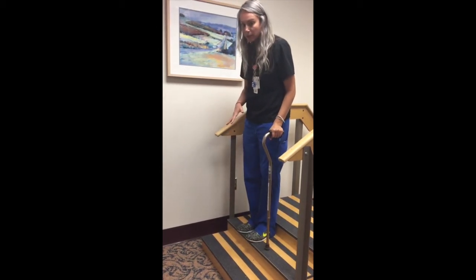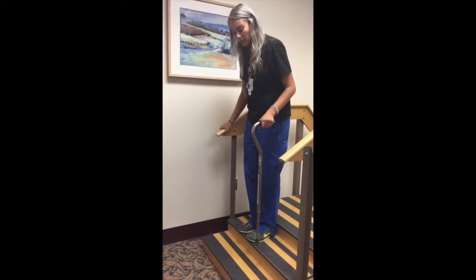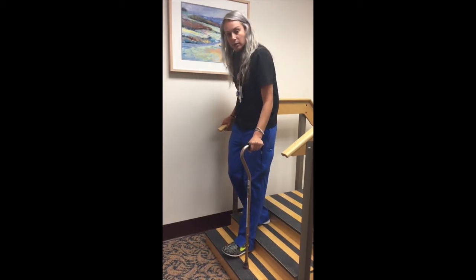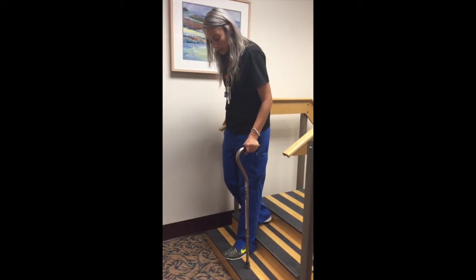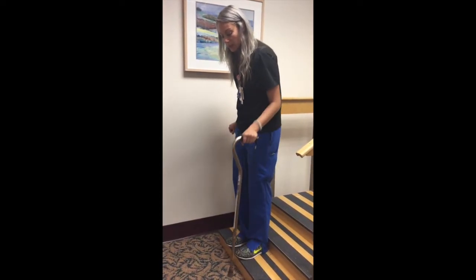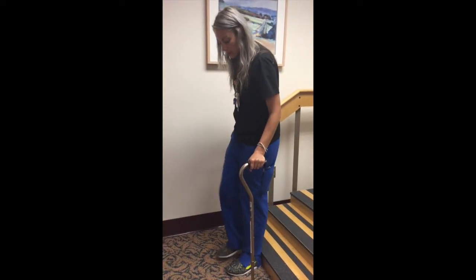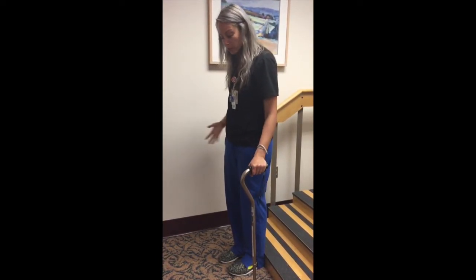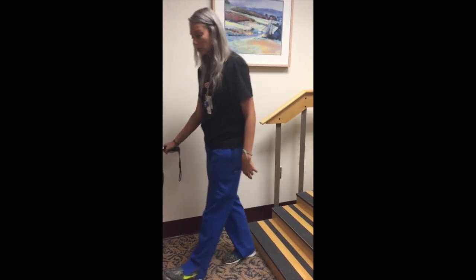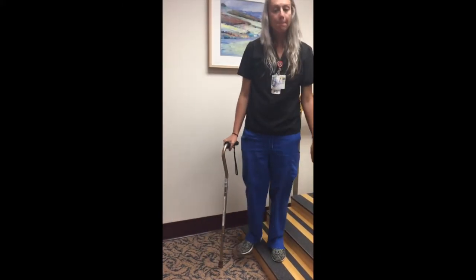As you're going down the stairs, it's complete opposite than going up. So watch very closely. You're going to put your cane down first and then your operated side, okay? Weight shift and then bring your good foot down, okay? One step at a time. Cane down first, operated side down first, then your good foot, okay? Once you get down, if you're holding the cane on the opposite side of surgery, switch your cane and you can keep going.